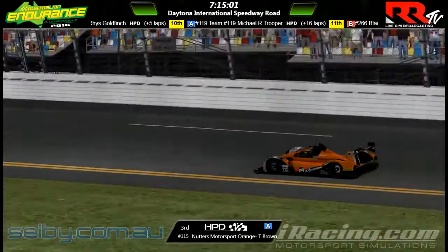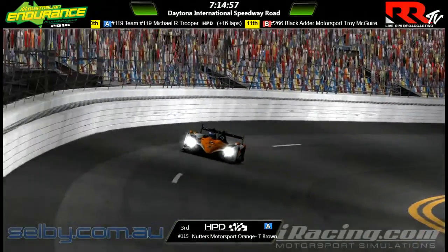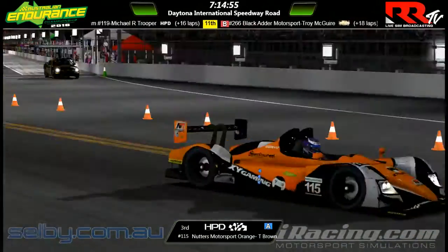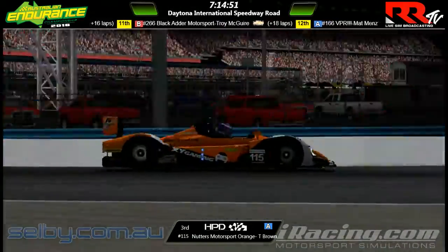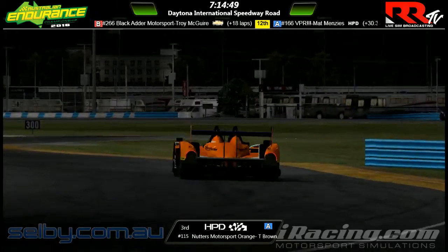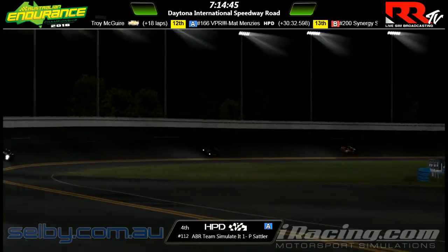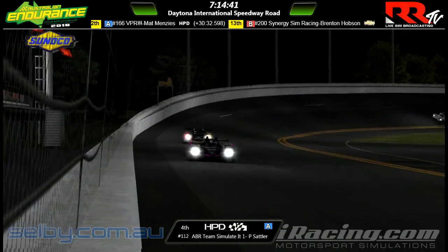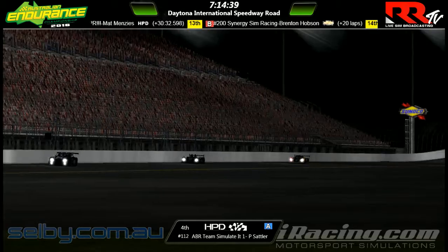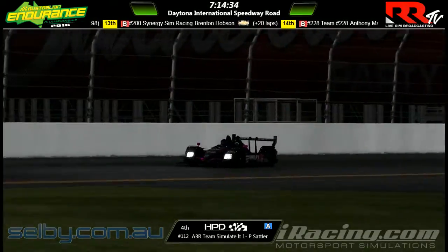Then third, the 115 Nutters Motorsport Orange. This car's been strong all race, and it's still showing its pedigree. TJ Brown is driving the XY Gaming entry at the moment. Then fourth in class is ABR Team Simulated. They were fifth earlier, they're up to fourth and doing a great job. We have Peter Sattler behind the wheel of that car at the moment.